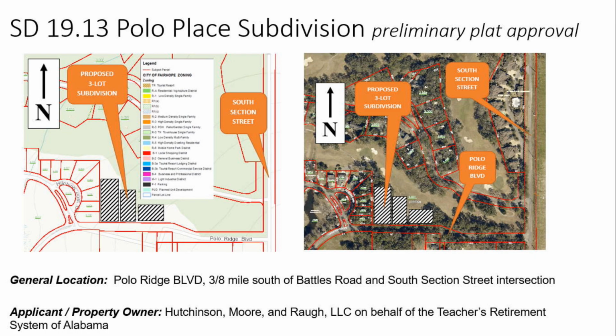What we have before the Planning Commission for consideration is SD 19.13 Polo Place subdivision. This is a preliminary plat approval. Because of the nature of this development, it will require a final plat approval once the development activities have been conducted. If you look on the screens, the left image is a zoning map. We normally include these with our presentations. You will notice there's no color coding because the subject property and surrounding properties are unzoned in Baldwin County. The image on the right is an aerial image.